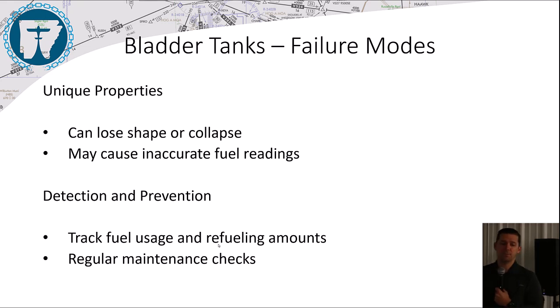All right, detection and prevention. The main thing is we have to track our fuel usage, and this is what I see a lot of pilots not doing. And this isn't one of my official NTSB case studies, but there was a recent event with a plane that I'm very familiar with. It's a Beechcraft Travel Air, and it has main tanks and aux tanks. It's a 4-position switch, and you can either go main, aux, crossfeed, or off. Those are your 4 options.